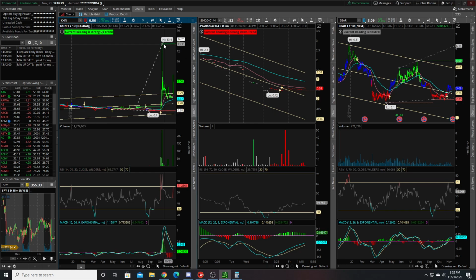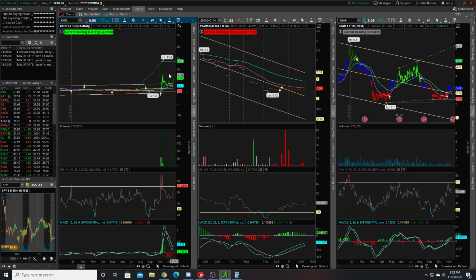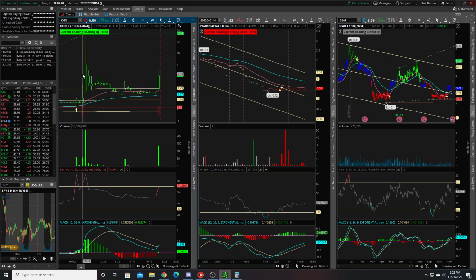So with these, I definitely recommend setting a trailing stop loss order so you can step away from the trade if you can't monitor it as well. So just set your stop loss and go about your day. You don't want to sit there and focus on charts.